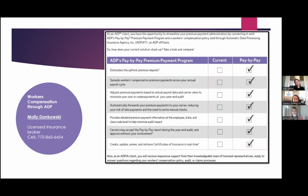And lastly, workers' compensation. If we have anyone here from North Carolina, it's 3 employees or more, you have to have it. We do it with your payroll, so you don't owe a lot at your audit at the end of the year. Instead, we take it out bit by bit based on your actual payroll. It helps with cash flow and helps you set a realistic budget for the year when you know how much is coming out per paycheck. Molly does that.